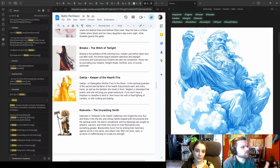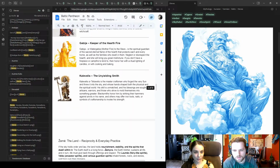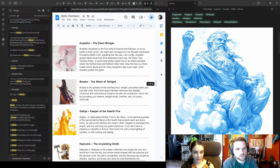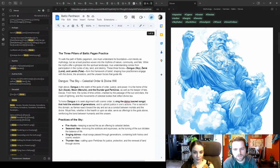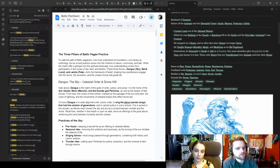I kind of think of her almost as a kind of Bridget, but you can be the judge of that. So yeah, okay, that's all the celestial deities. The interesting thing about Dangus as a word, which I didn't mention earlier, is that it's very much related or similar to Dingir, which is Sumerian, and Tengri, which is Mongolian, Turkic.